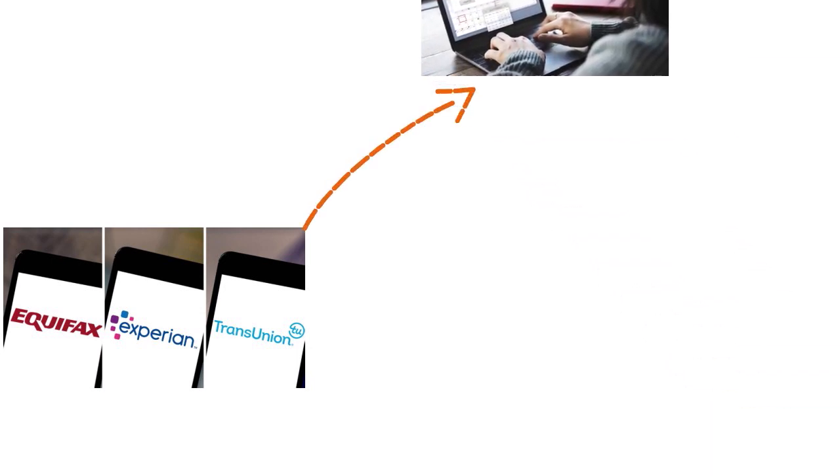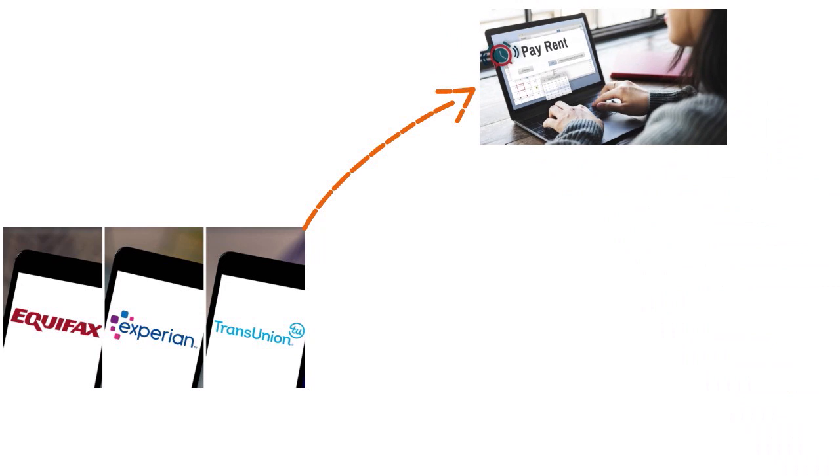Think about it. You are 18 years old or 19 or 20. You happen to have a good job. You're just starting your life and you're making payments on time to your landlord every month, but you're just struggling to get your first credit card or your first loan. If you're making rent payments, this is kind of cool. This is a positive trade line, okay?